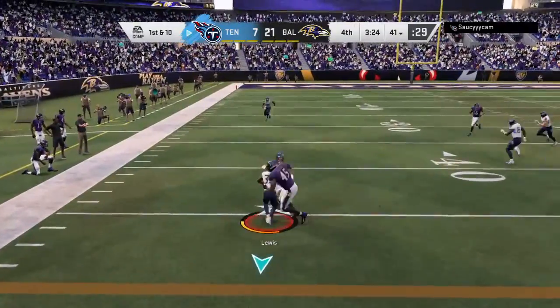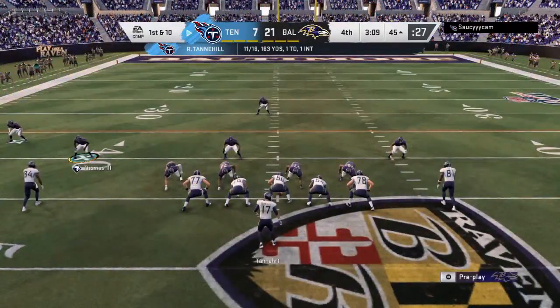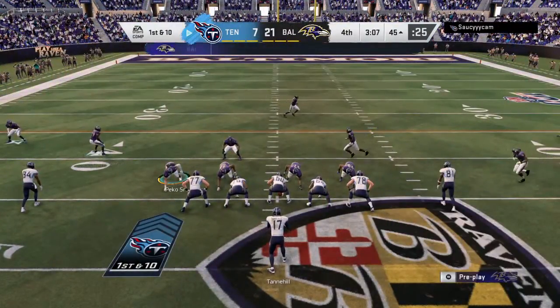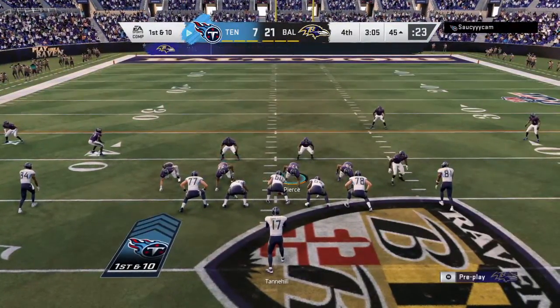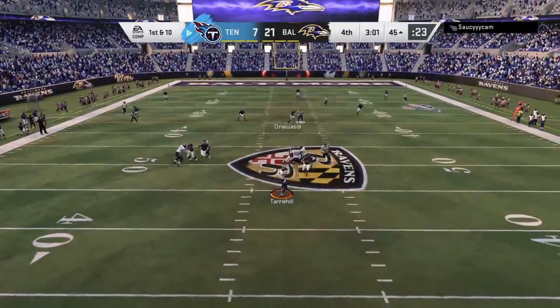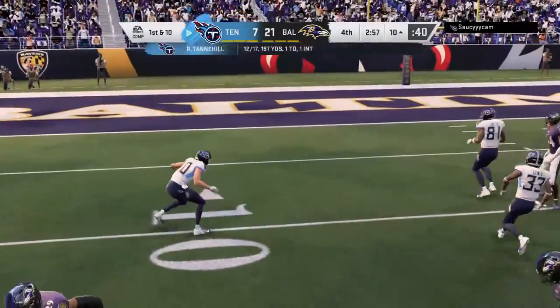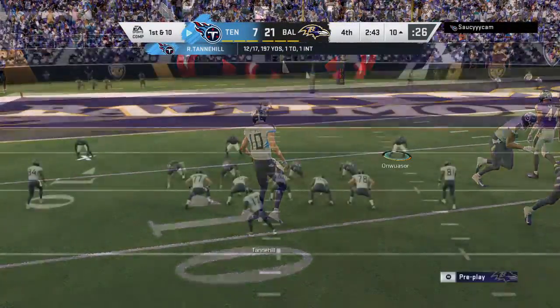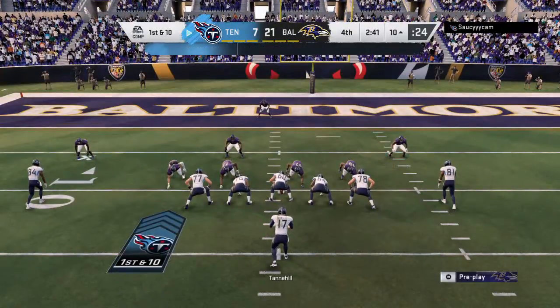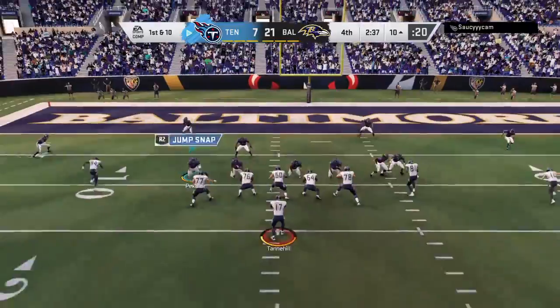He'll get this one into the hands of Lewis. And he'll be corralled out across midfield down to the 45. The Titans get 14 yards there and move the chains as well. Tannehill on 1st down. He's going to air one out. This is caught inside the 15. And he's taken down, but not before reaching the 10-yard line. It's a gain of 34.